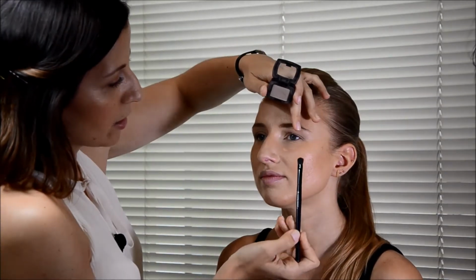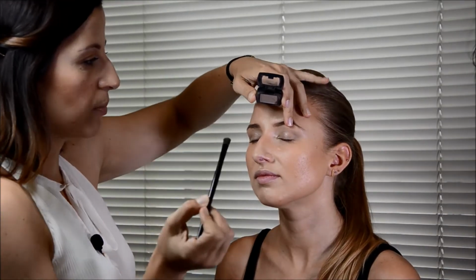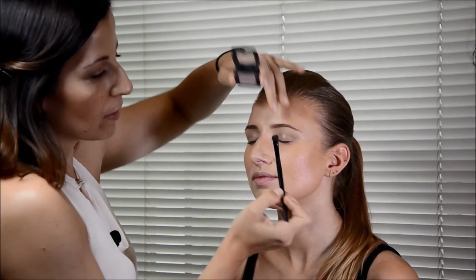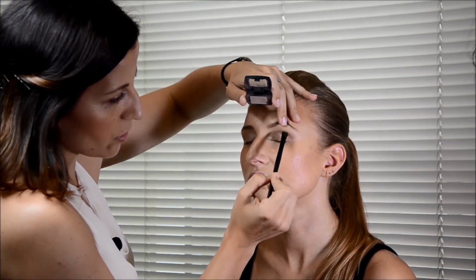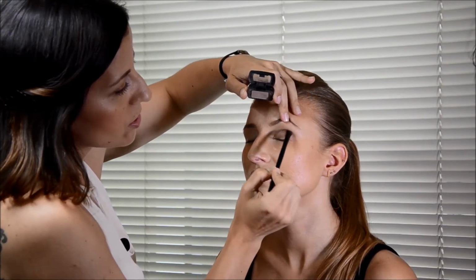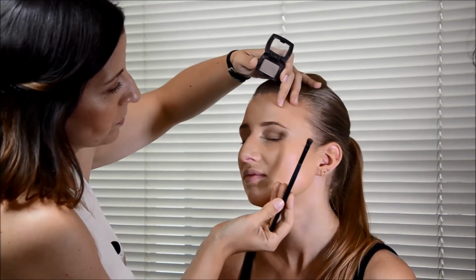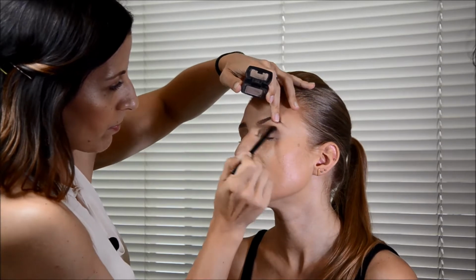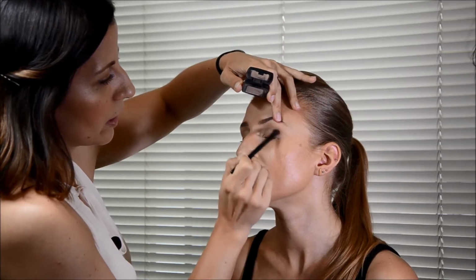So with a smaller shading Arbonne brush, we want to take a little bit of the eyeshadow, tap a little bit extra off, and close your eyes, Agata. You want to create almost like a half moon shape on the eyelid, but you're not really going to go onto that part of the eyelid. You literally just want to dab that darker eyeshadow into the crease. So you're creating a little bit of a line, and in a circular motion, you're spreading it onto the eyelid.